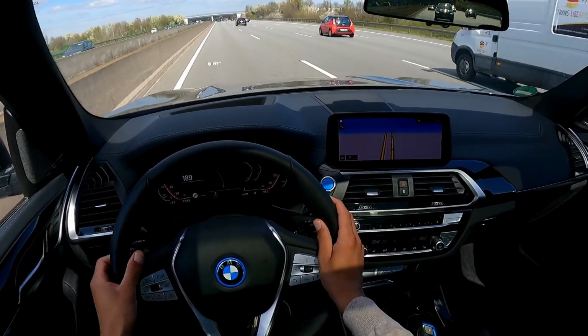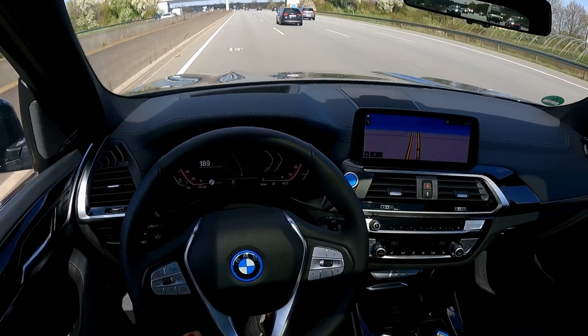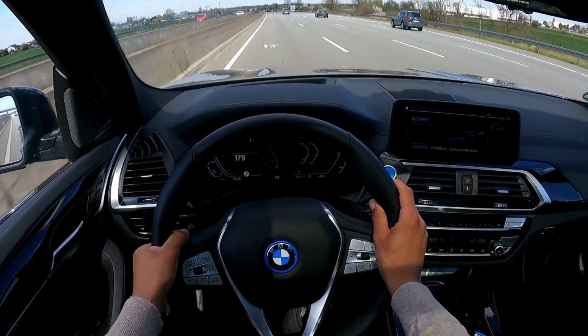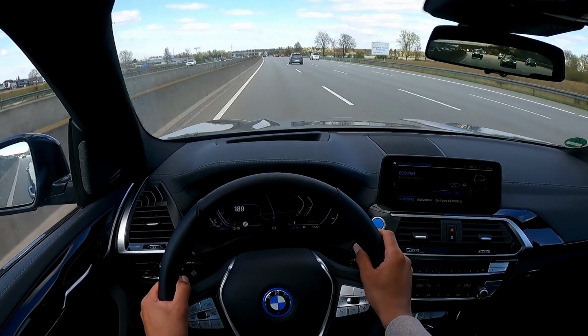And that's top speed right there. So we had it in sport mode, that's why it made that weird noise when we accelerated. If you put it in eco mode or eco pro, it's completely silent on the inside, so you don't hear anything even when you accelerate.